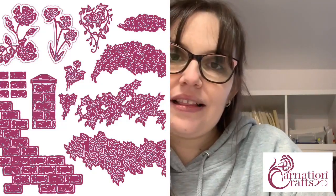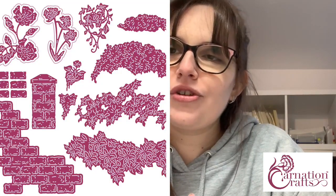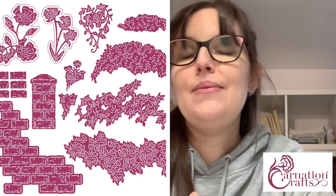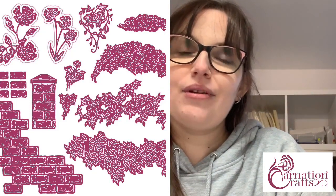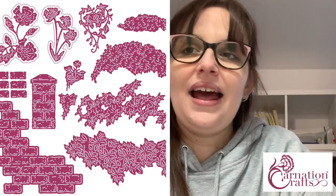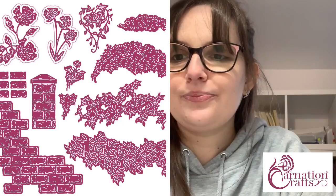You've then got that little turret, if you like, of the little cornerstone with on top. And then all of these different layers of leaves. So these could be behind your fences. These could be behind your brick walls. Interesting to note, you've also got little bricks with flowers coming out of them, so it gives you more of a tumbled down look to your wall, and of course a couple of flowers, and we will be using that within the demonstration as well.